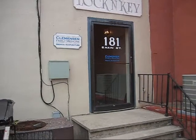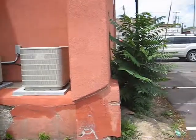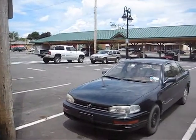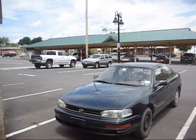This is the rear entrance to the building, and it's the main entrance to enter the practice. Unfortunately, there are a few steps that you have to get up to get behind there. And you can see the back parking lot was recently redone by the city, and this nice covered pavilion is the site of the weekly farmers market, which is actually pretty nice.